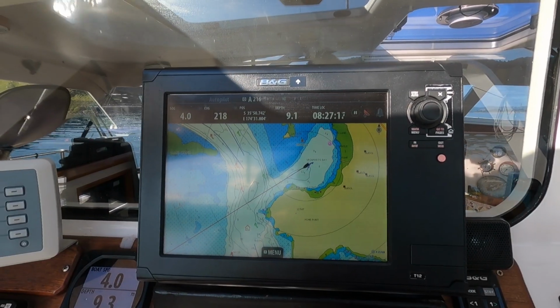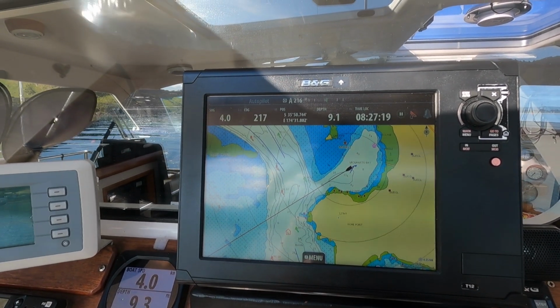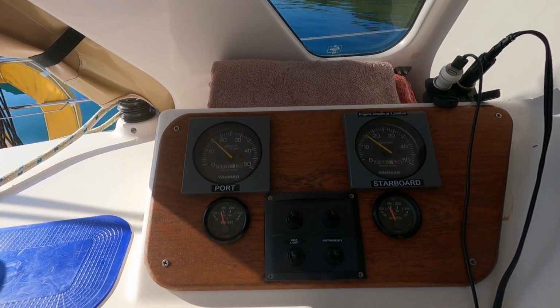Up yet. Hey. Just up the ribs a little bit. Check that one out here.